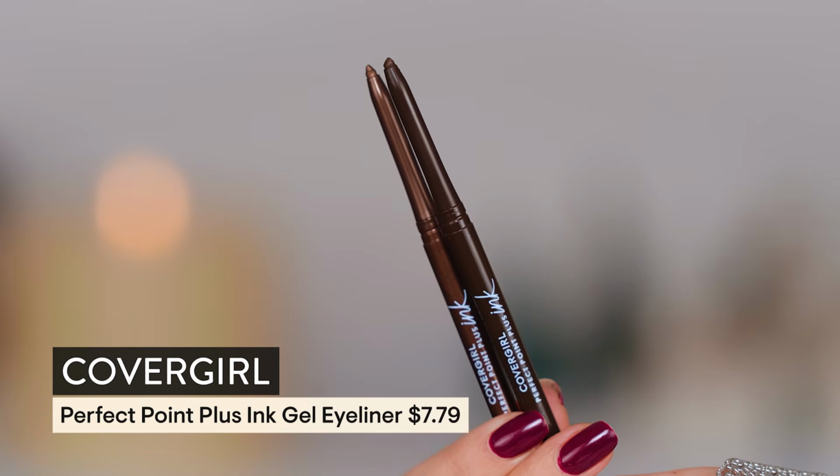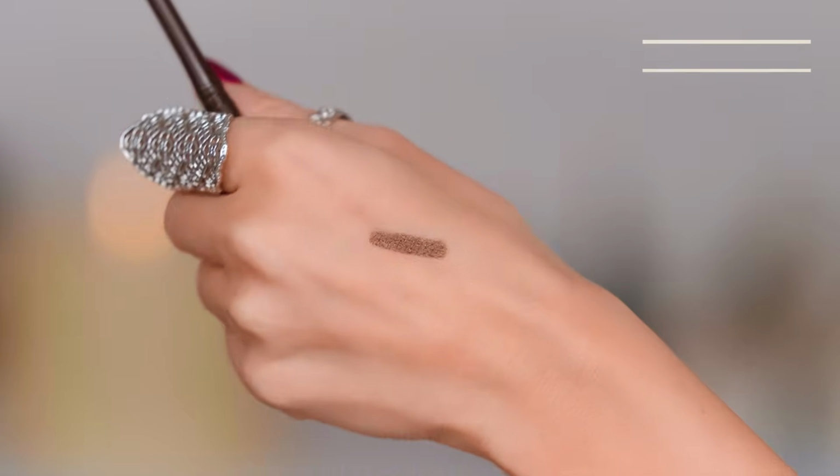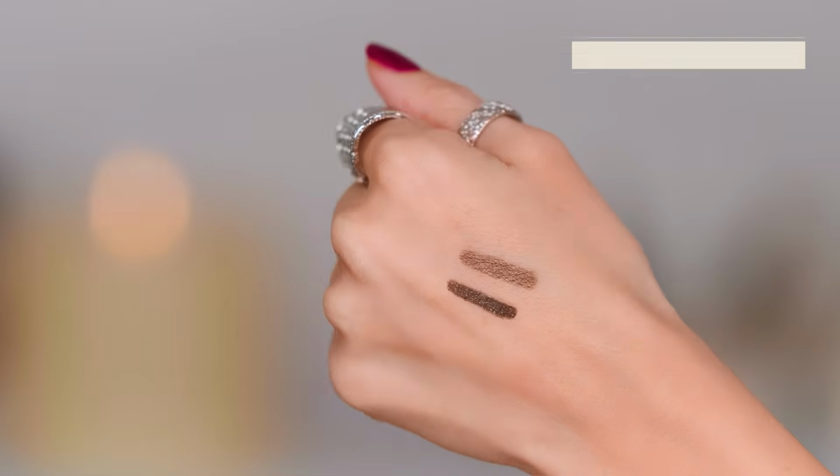Okay, I like it. Bonus, I'm noticing this is pretty immediately budge proof. I also got new liners from Covergirl. These are the Perfect Point Plus Ink. I have the shade Bronze Glow. I also have the shade Shimmering Brown. I'm gonna go in first with Shimmering Brown. Now this is supposed to be kind of a hybrid. It's a long wear glide on gel eyeliner that wears as long as an ink. This is a vegan formula with vitamin E and ceramides.